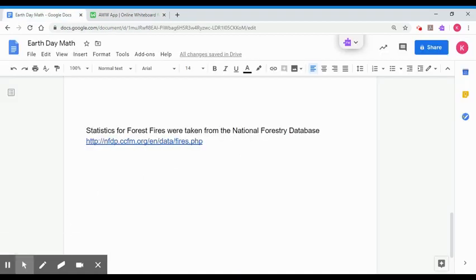I did get these statistics from the National Forestry Database for the forest fires above, so they're real. If you wanted to check out more forest fire information, you can click on that link.